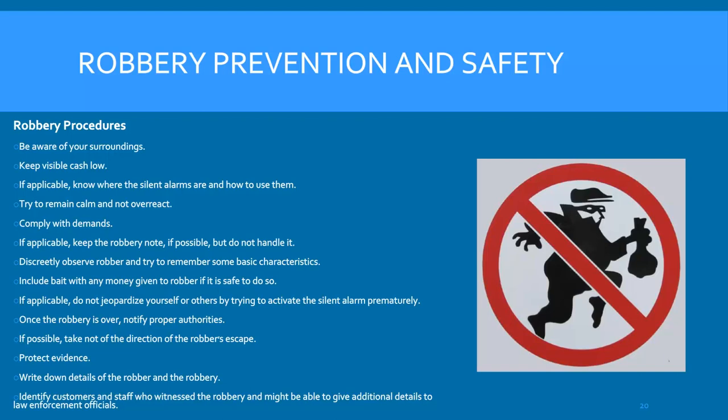Once the robbery is over, notify proper authorities. If possible, take note of the direction of the robber's escape. Do not chase the robber.